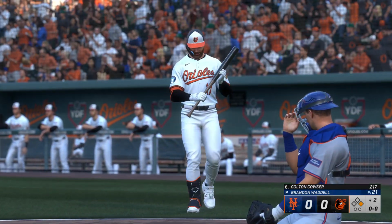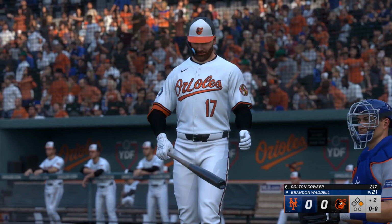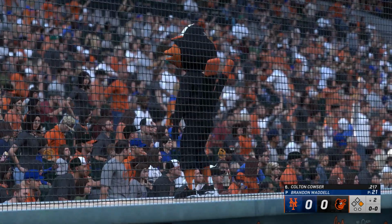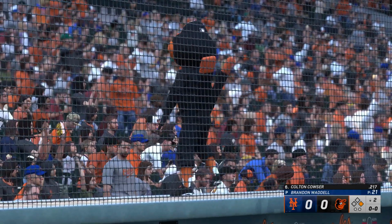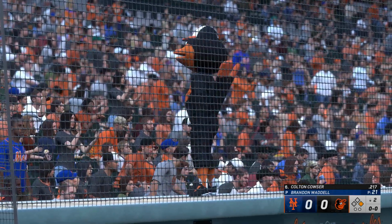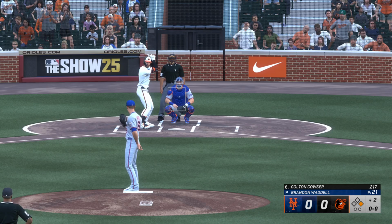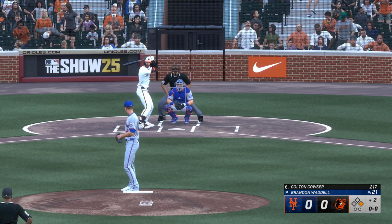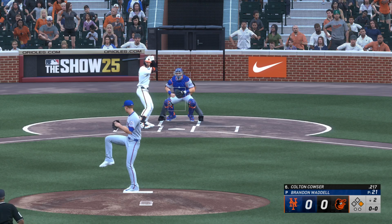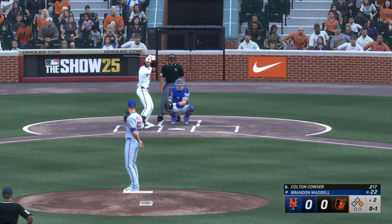96. Colton Cowser, the next to hit. Good power. Not great in the OBP department. Taken high in the draft, he's had that top prospect label over him since he put on a professional uniform. But at some point, that starts to go away, and you've got to produce at the big league level. And a first pitch fastball is in for a strike.